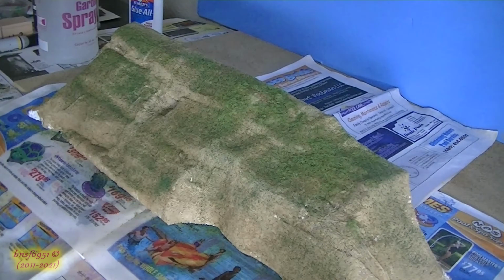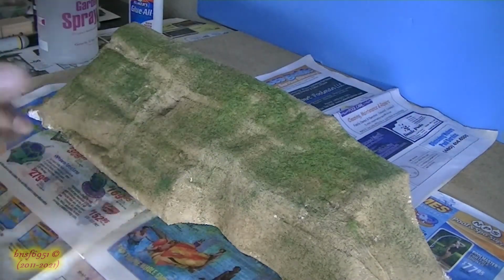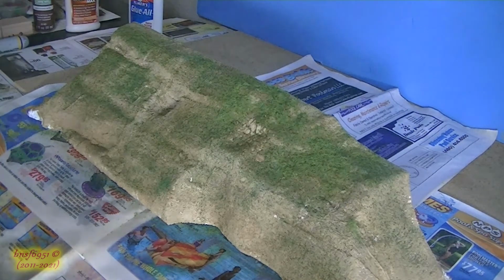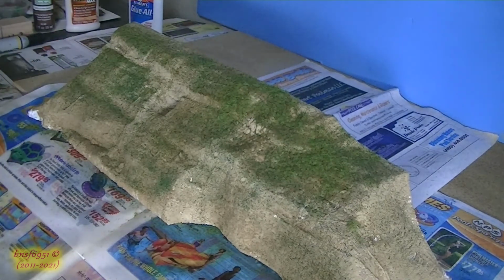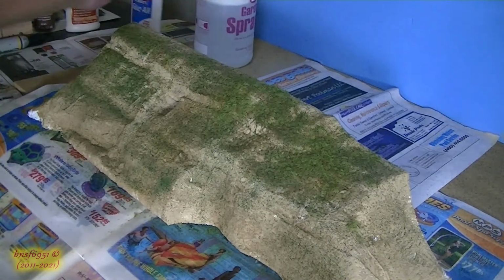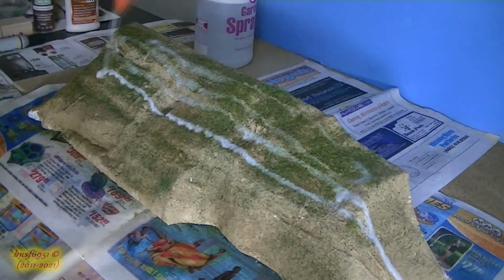All right. And we'll go ahead and wet this down and glue it down, and we'll move on to the rest of the board that I have under the paper right now. So again, we're going to do a little wetting. Make sure it's nice and wet. And then we got our 50-50 glue, and hopefully it'll work. And we're just going to saturate this all with the glue.